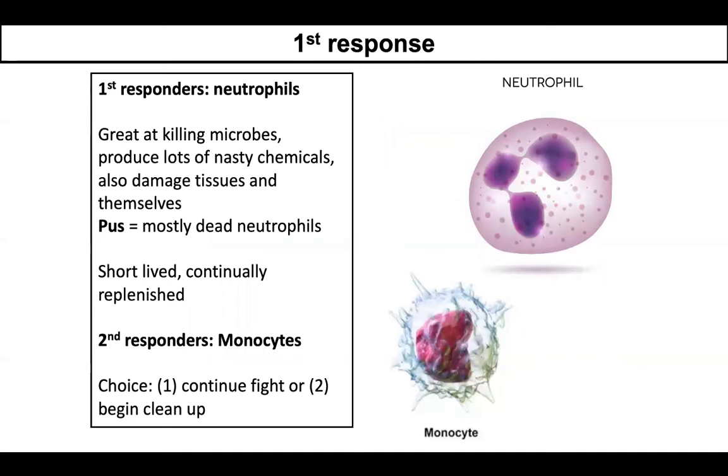Okay, so I've been talking nonstop about the neutrophils, and remember, these guys are considered first responders. They're great at killing microbes. They produce lots of nasty chemicals, but they also damage tissues and themselves because they're so powerful or so toxic. So you don't want to have neutrophils active all the time. You really only want to recruit them when there's something foreign around.